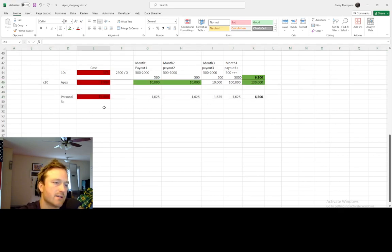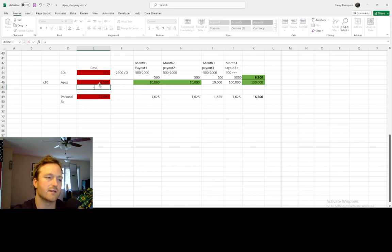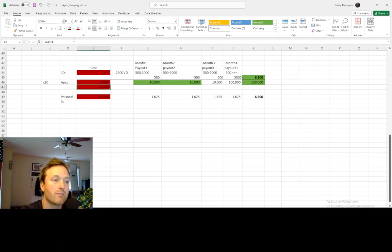When I look at this, it seems to me that I would rather try Apex 4 times than try my personal account of 15 grand once. But I'm having second thoughts too at the same time. If I try this 4 times, my total risk on this would be this times 4. My total risk is 14,000. Now we're comparing apples to apples, all right? Now we're actually comparing apples to apples.